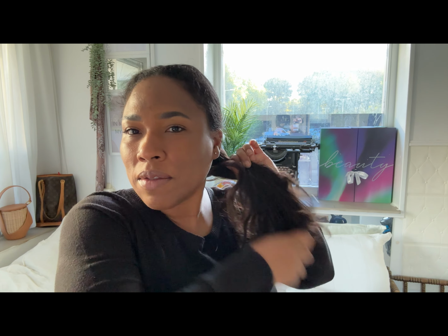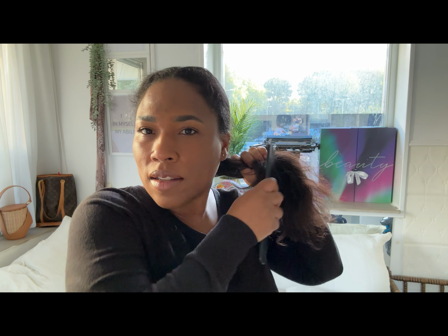I gotta take advantage of my hair being straight right now. I straightened my hair to cut off the dead ends. And when my hair is straight, I can go through it with a comb and with a brush. Because usually when my hair is in its curly state, I cannot pull off just combing or brushing my hair. So this is really going to help me when I want to put on my hood.